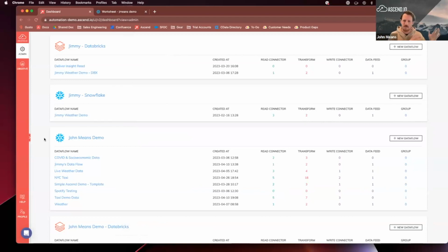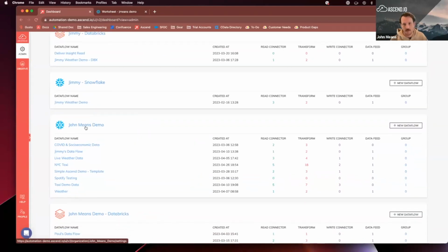What we talked about in former sessions is data flows, and we worked through building a data flow, and we'll jump back into that. But a really important concept to understand is how data flows sit within a data service, and the naming conventions about what you create in Ascend and the objects that it then creates in your data warehouse. So I'll be working in my data service called John Means Demo.